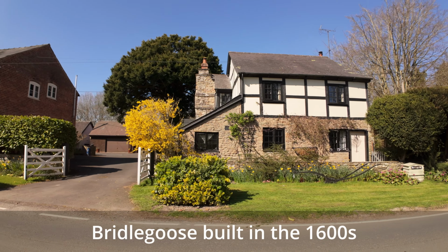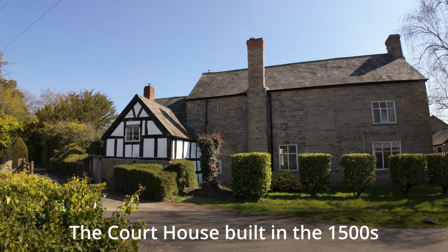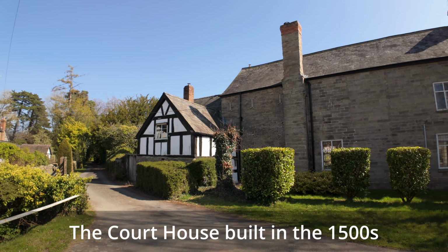This cottage is called Bridal Goose, and it's in very nice condition and built sometime in the 1600s. This is the courthouse. This dates back to the 1500s. In 1577 there's a record of this house being sold for the sum of £400.